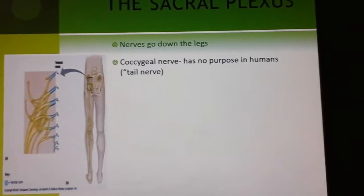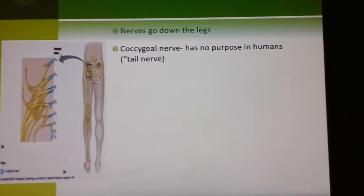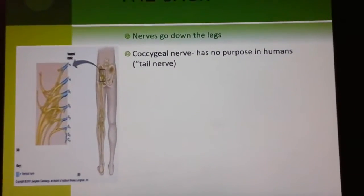Okay? Your first one is your coccygeal nerve. And like we said, this is your tail nerve. This has absolutely possibly no purpose in humans. So for most of us, it never reaches threshold. We have no tail to wag.